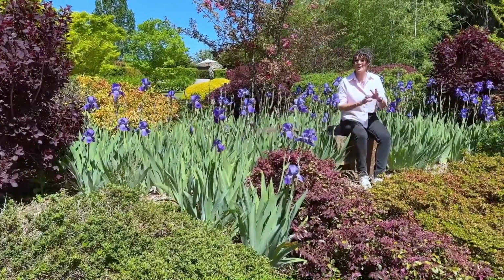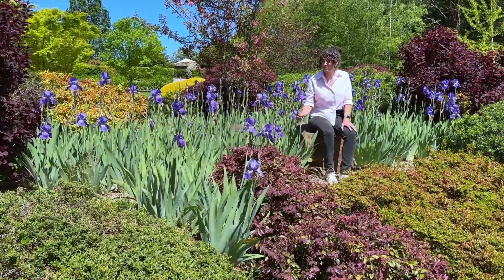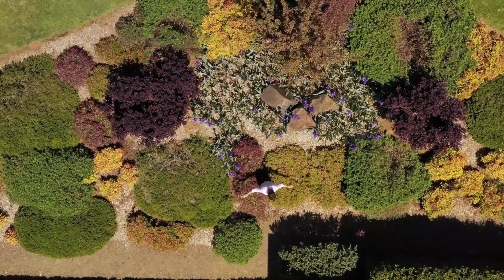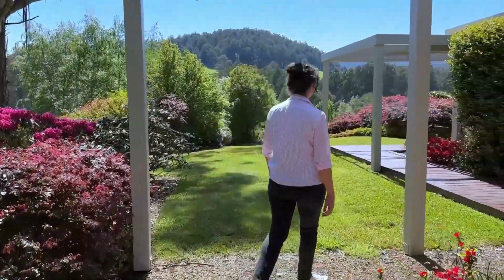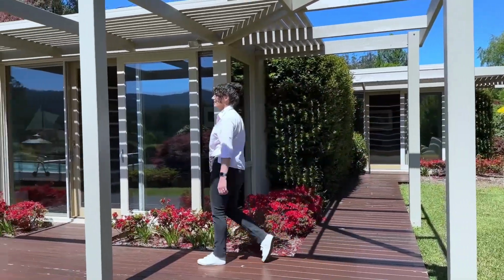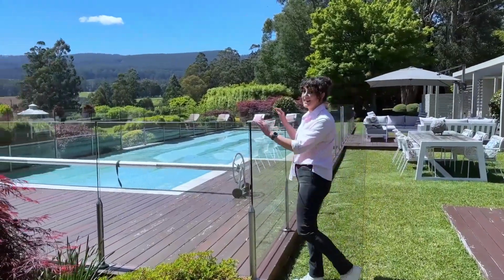This garden is all about layers. Layers of plants, layers of colour. How gorgeous are these bearded iris? Keith and Andrew tell me that they're as tough as old boots and they keep on keeping on. How's that for a pool with a view?